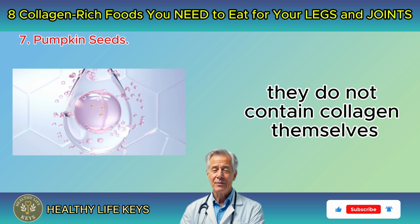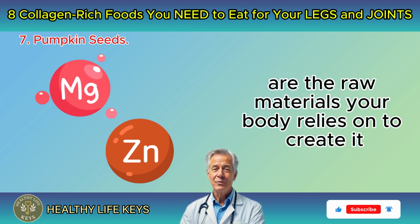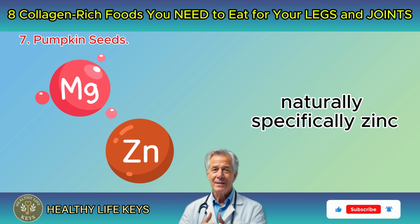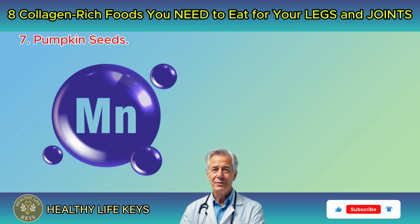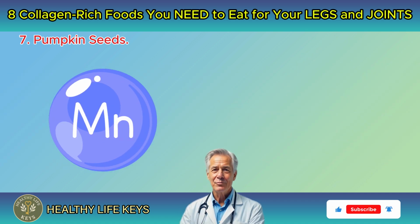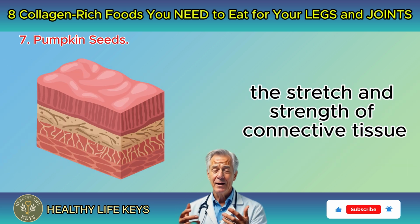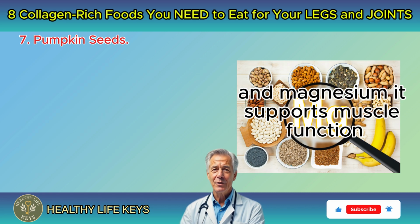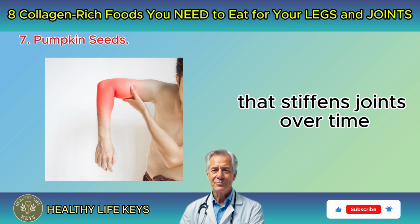They do not contain collagen themselves, but what they do offer are the raw materials your body relies on to create it naturally. Specifically, zinc, magnesium, and manganese. Zinc is a key activator of enzymes that assemble collagen fibers. Manganese helps maintain the stretch and strength of connective tissue. And magnesium? It supports muscle function and reduces the low-grade inflammation that stiffens joints over time.